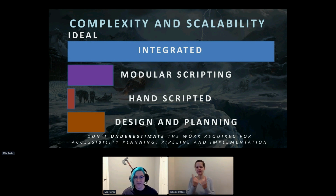And we of course want to always consider designing and planning in our calculations. So what you're looking at here is the ideal is that we really want those integrated solutions to be the majority of our use, and then have smaller amounts of modular and hand scripting to make sure that it's scalable across the game. So I'm going to take you through our different impact areas and how they lined up to this in reality.